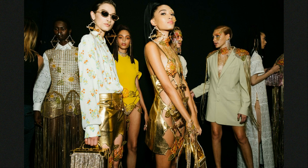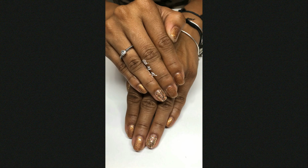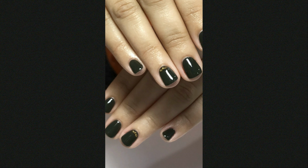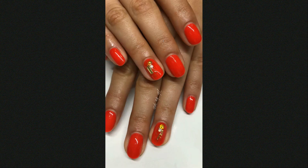Gold made super bold statements on this runway, from full gold outfits to metallic buckles, gold accessories. It definitely made a statement. Gold can be worn with anything at any time. Incorporating this into your manicures is super simple by using gold foils, gold studs, but get a little creative and step out of just the gold glitter box.